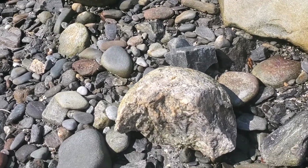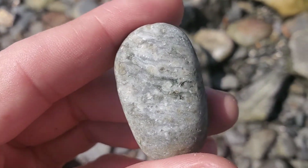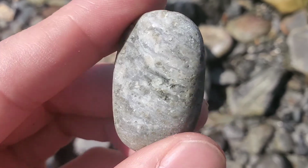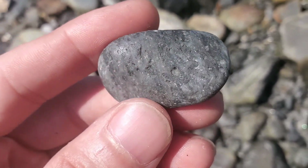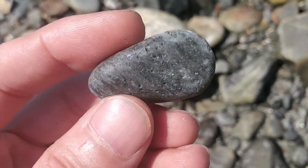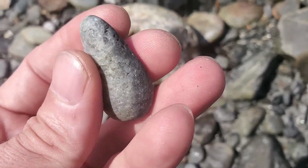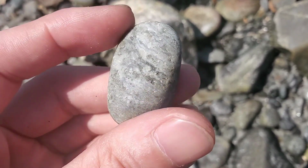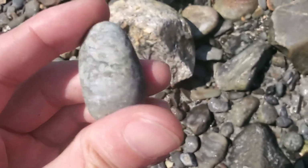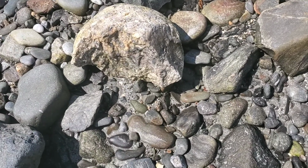Okay, my fiance just found this good looking rock here. It's got some pretty designs in it. These beach rocks and river rocks are sometimes halfway tumbled by nature, so this one should be an easy tumble too. Pretty cool.